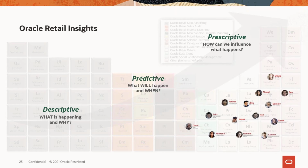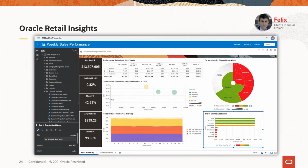So let's just briefly step through some examples. Bear with me here. I'll be going through these next slides pretty quickly. So maybe Felix wants to review general performance of the past week each Monday morning, by division, by channel, by price point. At a very high level, how did we do? In retail, of course, balanced weekly business reviews are very common.